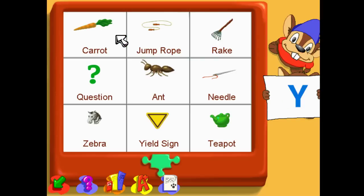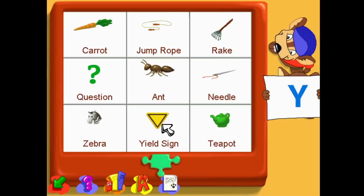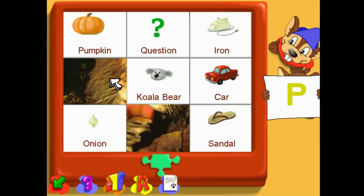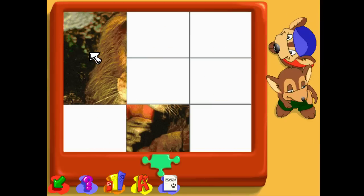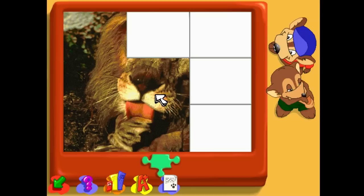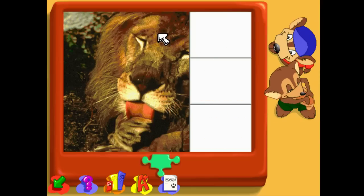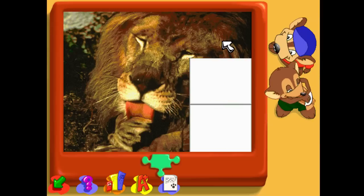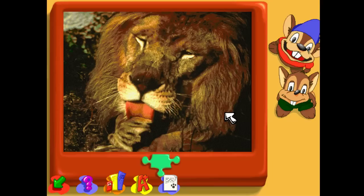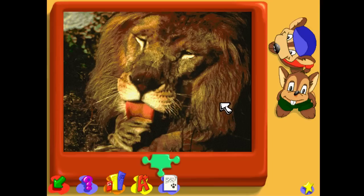Find the object that starts with the letter... Y. Yield sign. Find the object that starts with the letter C. Carrot. Find the object that starts with the letter P. Pumpkin. Find the ant. Find moon. Find elephant. Find triangle. Find xylophone. Find nose. Wow, you got all the pieces. Cool picture, huh? Wow, you're a real whiz at these puzzles. You get a star.